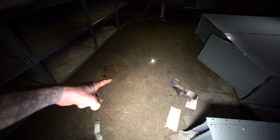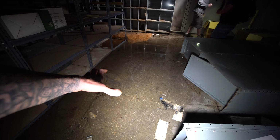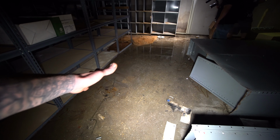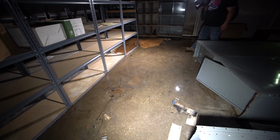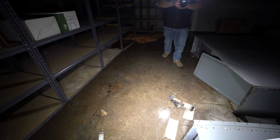This is just flooding from that waterfall. It just started raining and this is how much has compiled over the last probably 20 minutes or so. This place probably gets tons of water inside of it all year long.